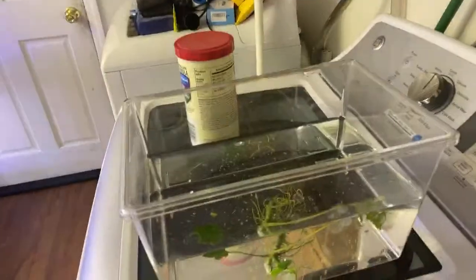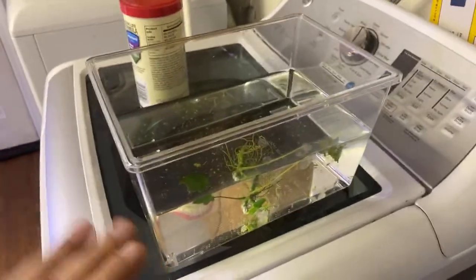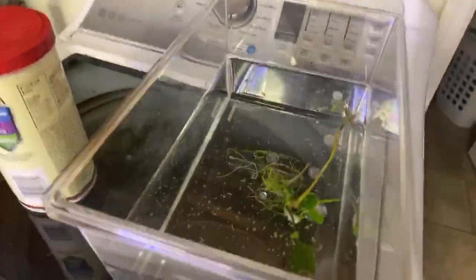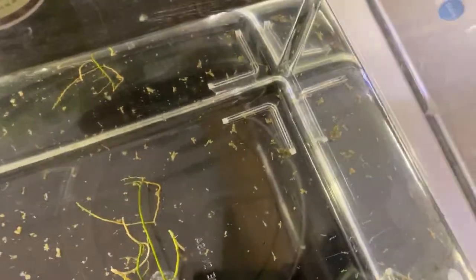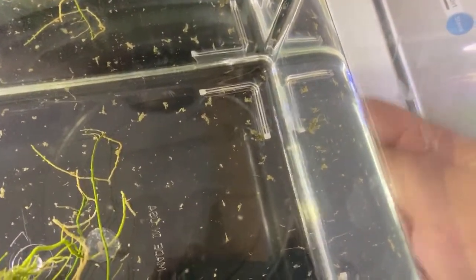Oh, I can show you the axolotls. Flip. Okay, so they're sitting here on my washing machine. These are just some of the ones I pulled out. Let me see. If I tap the side of this, you'll see them move. Or not move. Come on, little guy. There's one right here. Of course, now he's not going to move. He just moved before I flipped you guys around, I swear.